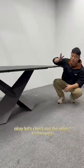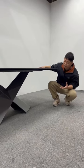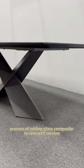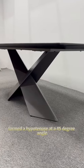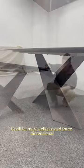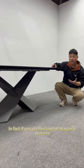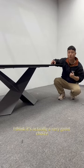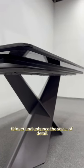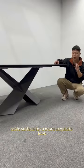Okay, let's check out the other techniques. This dealer friend customized a process of glass composite. Everyone can see the desktop uses a process of adding glass composite to the panel, and at this position of the glass, it forms a hypotenuse at a 45 degree angle, like this. It will be more delicate and three-dimensional, making one of the table's details more in place. In fact, I think this kind of diagonal process is a very good choice. To make the dining table surface appear thinner and enhance the sense of detail, more craftsmanship is needed. It enhances the entire table surface for a more exquisite look.